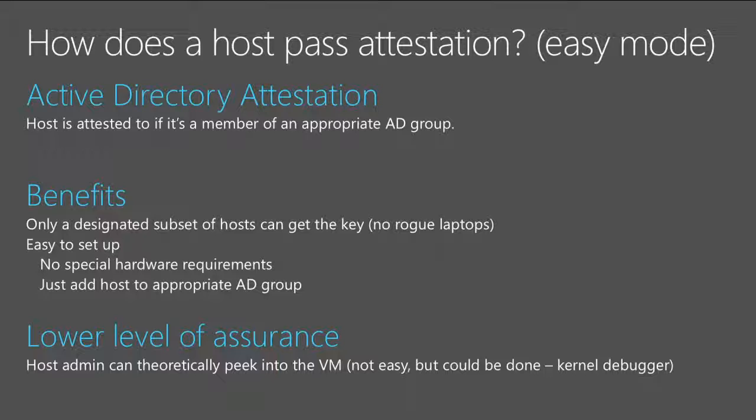Your current hardware is going to work fine, because all you have to do is add it to an AD security group. And if we really think about it, what information do we have to configure on the host to get this to work? We need the attestation URL and the key protection URL. And really, that's it. Whether or not it's a member of a group isn't something that's set on the host. That's something in Active Directory. So we need that to be set up. We don't need to do anything else to the host. We need to set those two URLs. OK, this is easy mode.